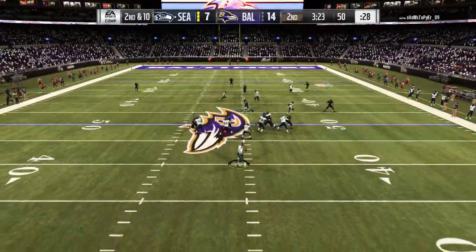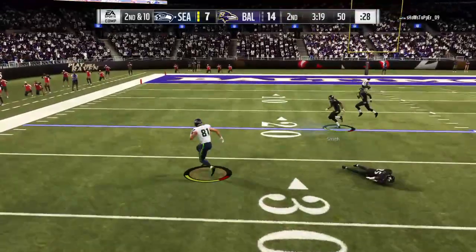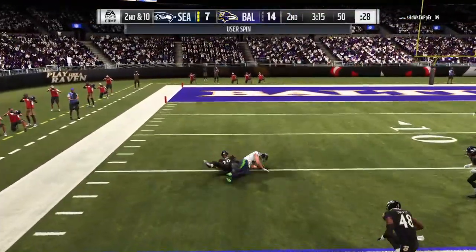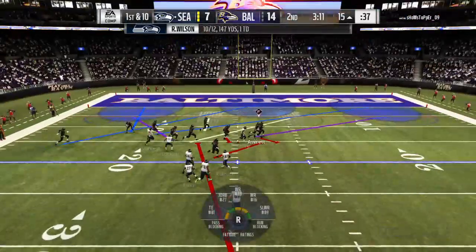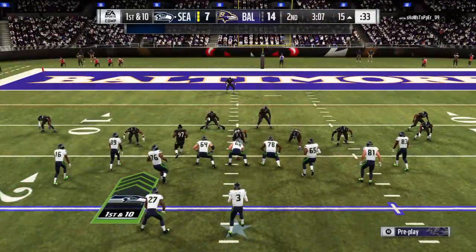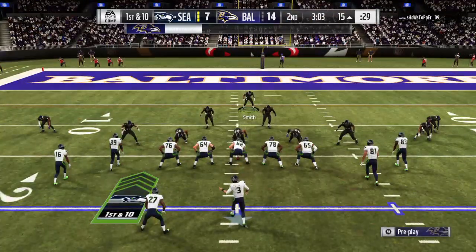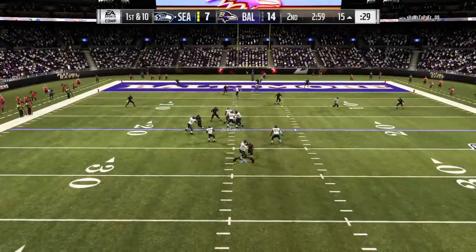From midfield now, here's Wilson. Oh, he's got a man wide open, complete. And they're going to be set up down around the 15-yard line. And that one results in 35 yards. They were in zone defensively, went with a crossing route. It's always interesting to watch that chess match. Yeah, and I think safeties don't mind crossing routes against zone.